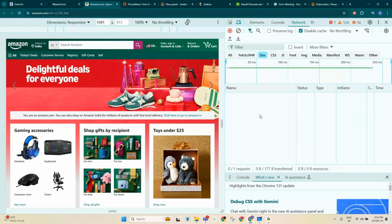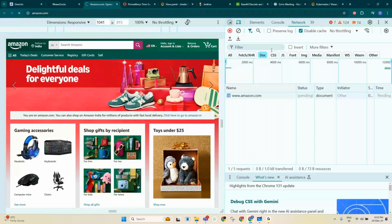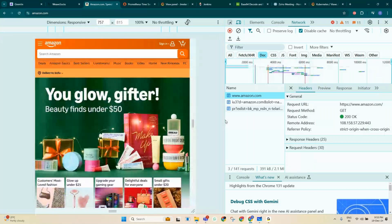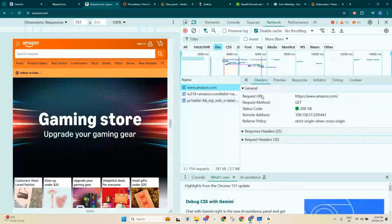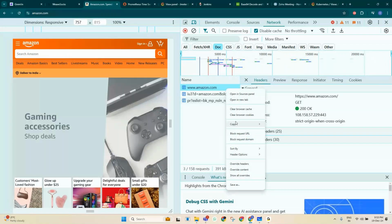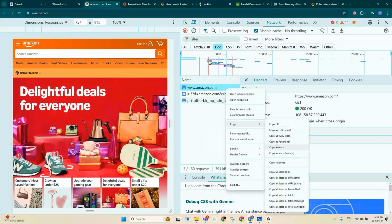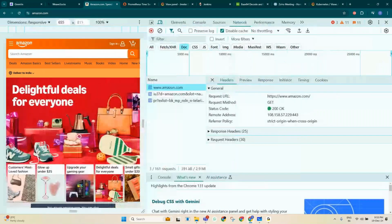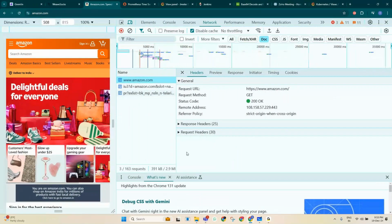Sure, okay. Let's now understand what the HTTP and HTTPS protocol is. So let me reload it. Now this is the main request which is opening my domain. If you clearly see these headers, I will just right click and copy it as cURL, or let it be. Otherwise, I will show it this way itself. Then you will be able to correlate things very well. So these are the general things. Let me take a screenshot of this once.